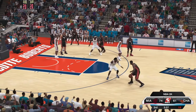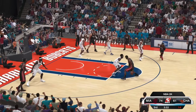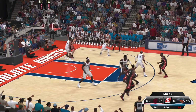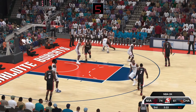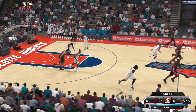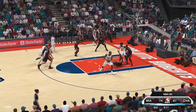Tyrus Thomas is checked in for Kwame Brown. Now here's James. This is the most they've led by, 13 points. Passes to Wade. Chalmers with it. Hasn't made one yet. Over Augustine. Chalmers' shot is no good. The Bobcats have gone 8 of 12 from the field since the beginning of the third.